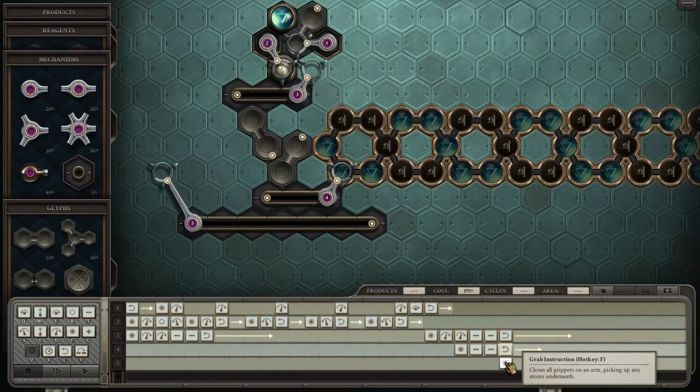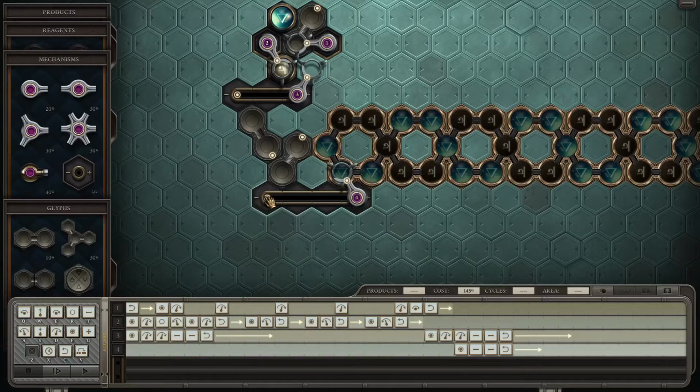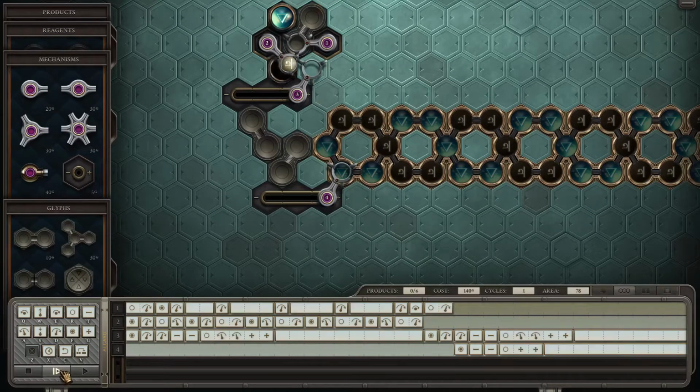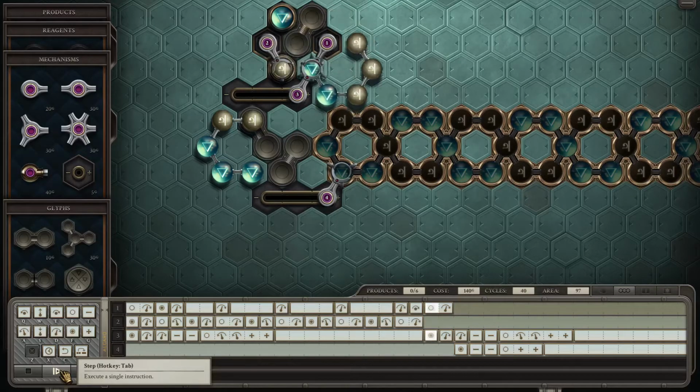Actually, wait, but then why would I need... What I should do instead of this is this. No. I want those to be non-overlapping. Well, no, they can overlap. Wait, no, why am I doing any of this? Hold on. First of all, what have I done? Does this work the way I think it does so far? Or do I already have problems?